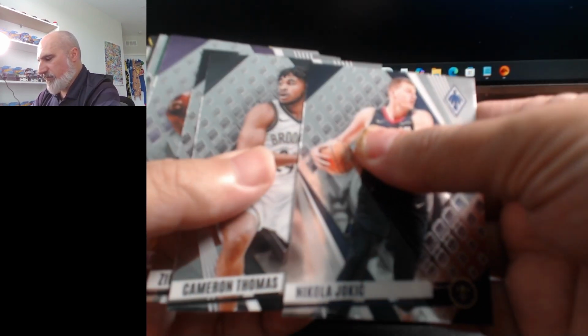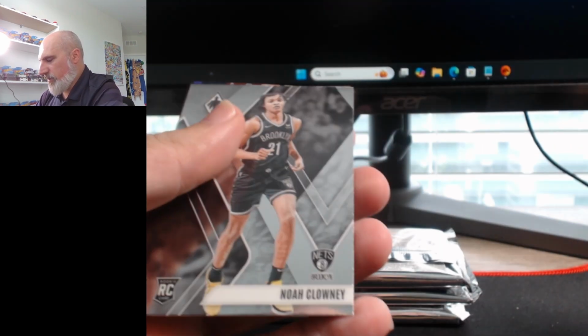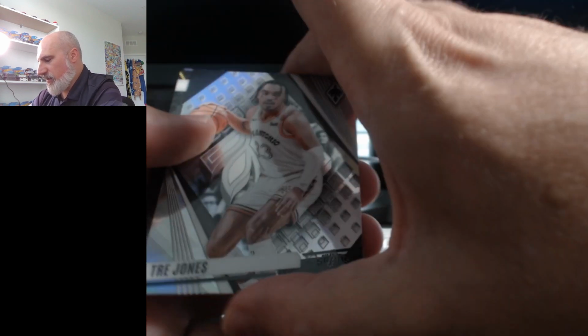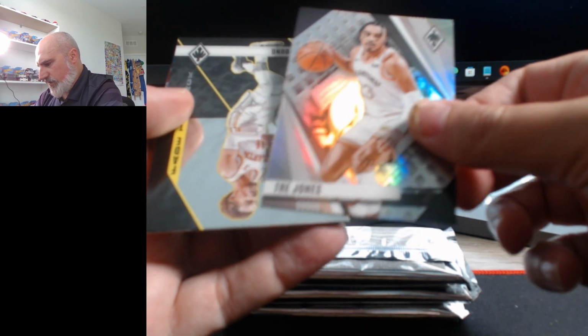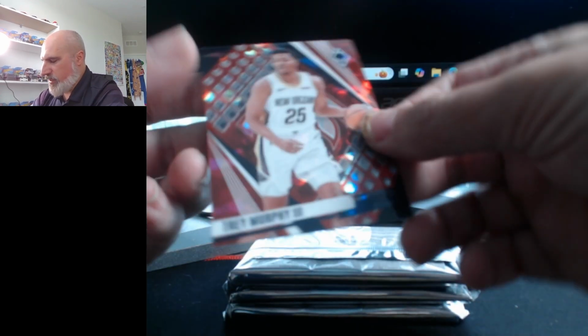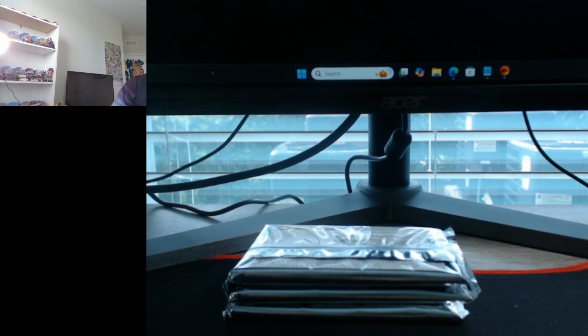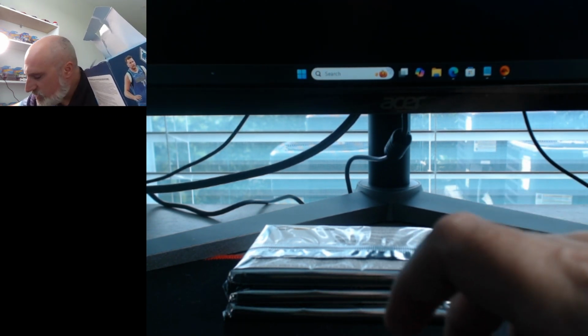Looks like, again, we're going to get some reds. Joker, Cam Thomas, Zion Williamson, Wilt Chamberlain, Horford. We have a base rookie of Noah Clowney. One of the select parallels. We got Fades of Black. I don't know what that is. Trae Young. That looks kind of cool. I don't think these would be any kind of super short print. Fades of Black on a Trae Young, Bojan Bogdanovic, and Trey Murphy. I don't think that's any exclusive. Yeah, the SSPs are going to be the same. Genies and Metropolis. So this is just a Fades of Black.